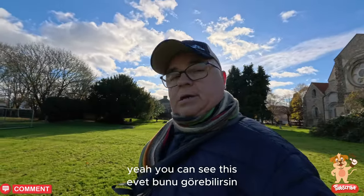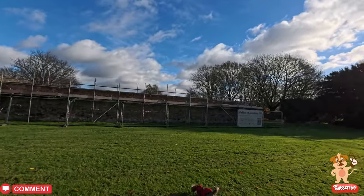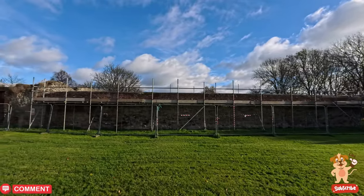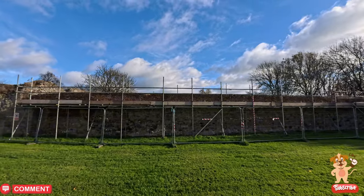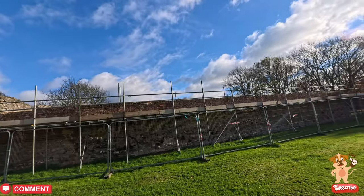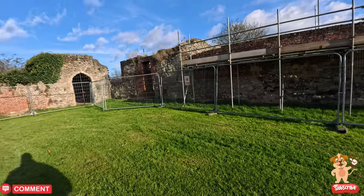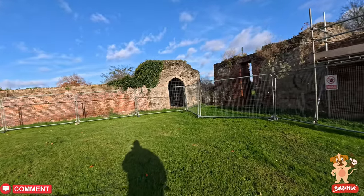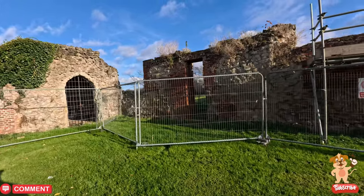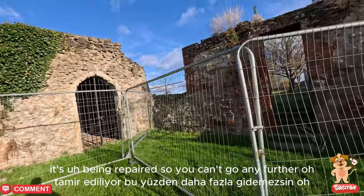Yeah, you can see this wall here. It's not that old. It's been done way after. The cement, you can see there's patches. Unfortunately, it's being repaired, so you can't go any further.